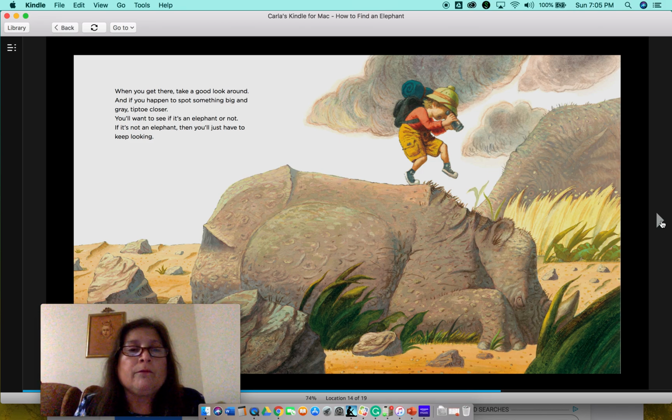When you get there, take a good look around. So let's take a good look around. What could this be? That looks like a rhino. That's right, like a rhinoceros. Rhino. And this, what could that be? Look, what is he looking through? His binoculars, yes.